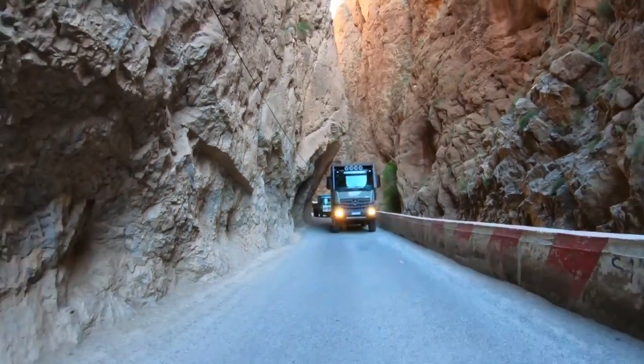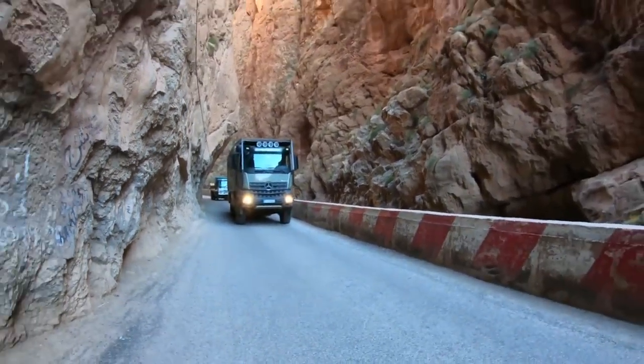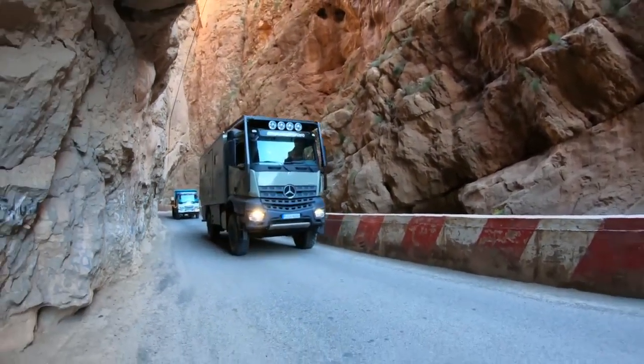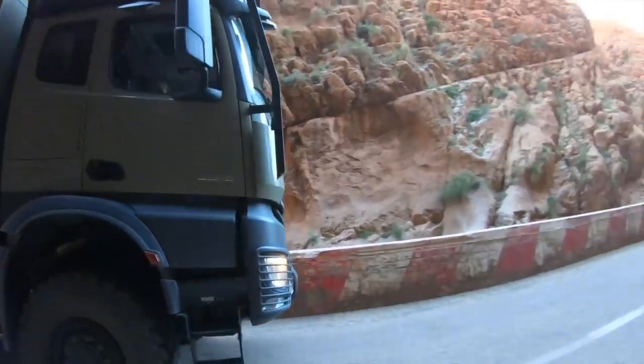It opens up and you dive into a beautiful mountain panorama. And from here, you can take the back roads towards Todra Gorge, which we heard is one of the most impressive canyons in the world. Wow.